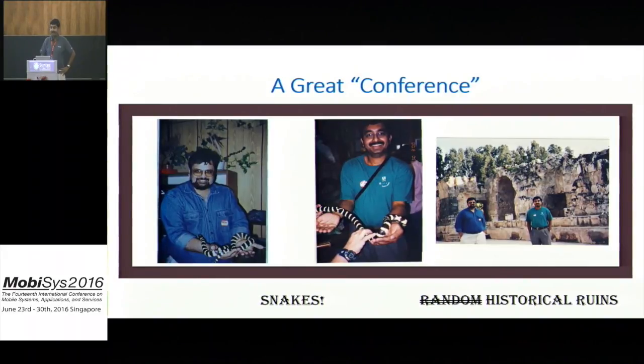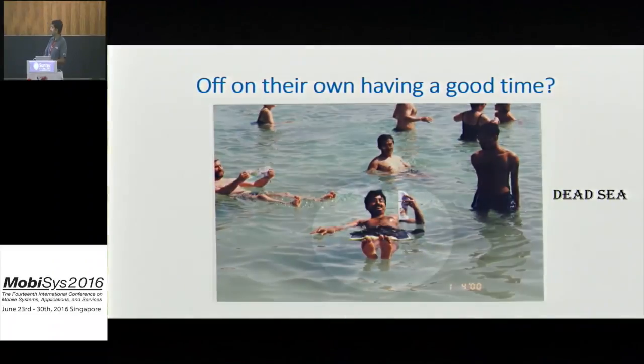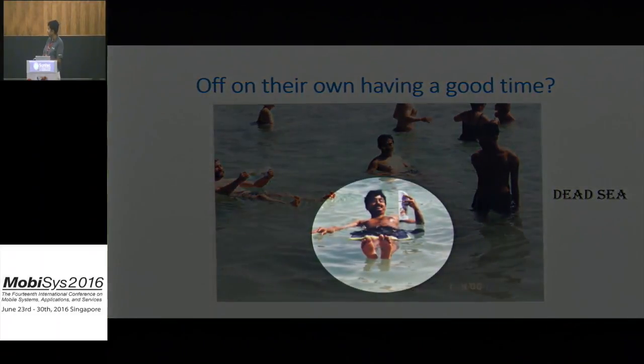So now you might think, look at these guys, Victor and Venkat. They missed the deadline. They didn't submit the paper on time. And then they're off in this distant place having fun instead of attending a conference. Well, not quite. For example, this picture clearly shows me catching up on some reading, right? So I'm on the Dead Sea, reading some Infocom papers.